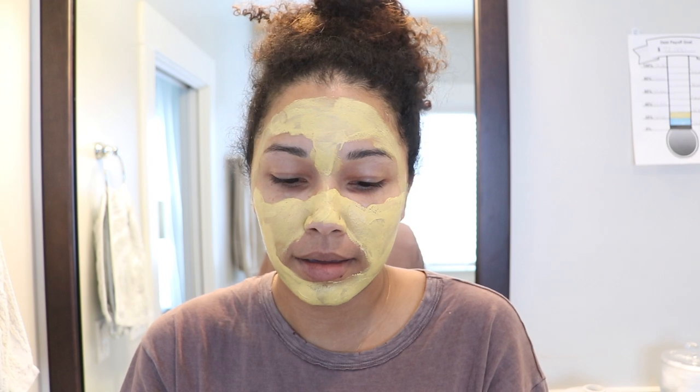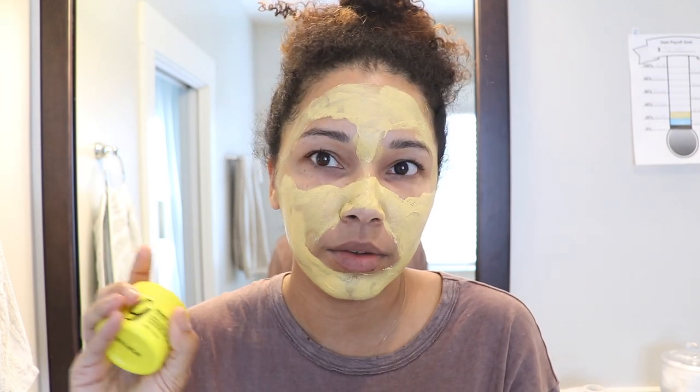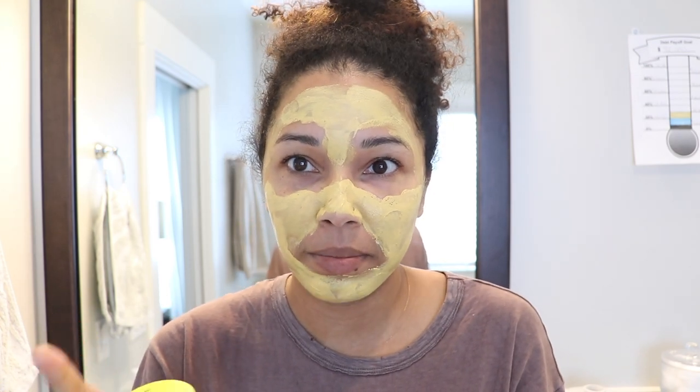I will say that you want to make sure you rinse it off very, very well, because it could leave a little bit of a yellow residue on any light colored towels. When I wash them, I don't have a problem with it coming out, but just be mindful of that.